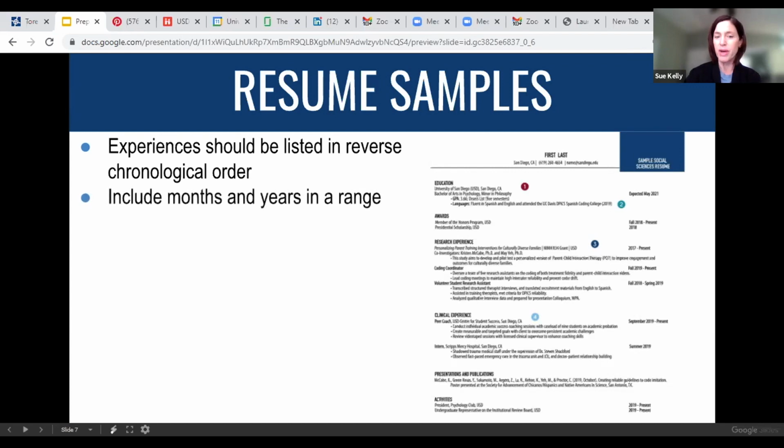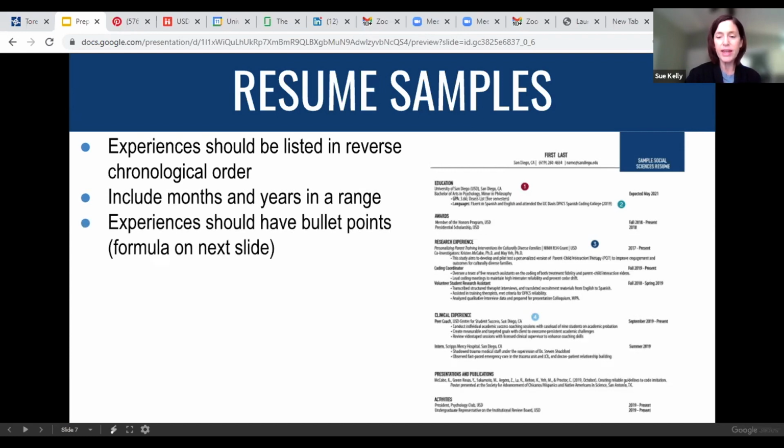And you can include the months and years that you are working for each position. And we like students to use bullet points to describe your responsibilities and your accomplishments. It just makes it more reader friendly.